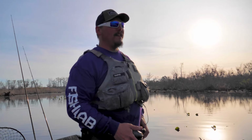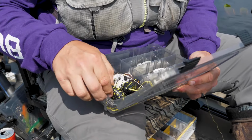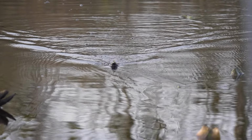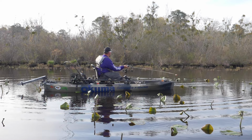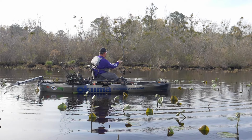So right now I'm trying to see if there's an early morning topwater bite. Fishing this frog and fishing in a couple different ways. Right now I'm popping it slow, I think every 5-10 seconds. So I'm trying to throw it back in as far as I can, anywhere they can ambush from.